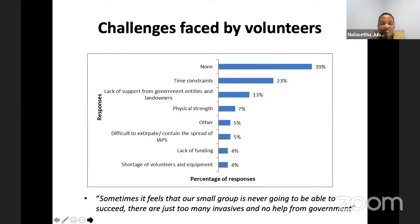When it comes to the challenges faced by the individual volunteers, most respondents said they do not face any challenges. Others mentioned challenges related to time constraints, so they felt that they do not have enough time to volunteer due to their personal commitments. The challenge of extirpating invasive alien species or even containing the spread was ranked the bottom 3 motivation by volunteers. For example, one volunteer said, "Sometimes it feels that our small group is never going to be able to succeed. There are just too many invasives and no help from the government."